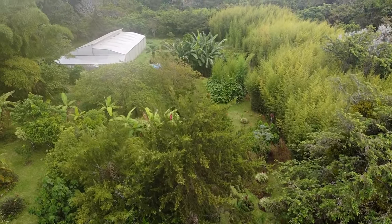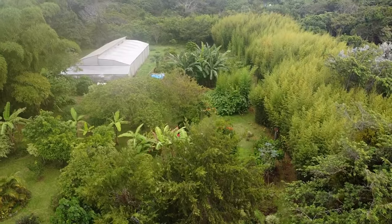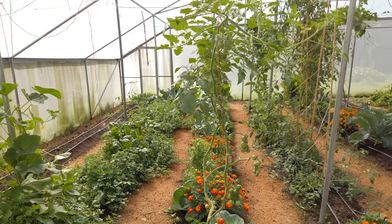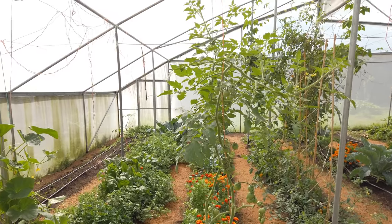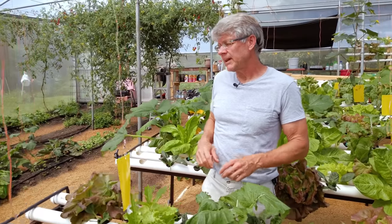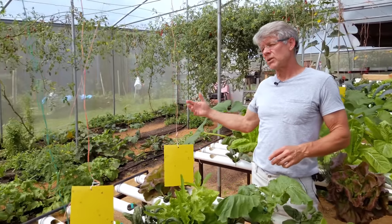In comparison to growing vegetables in soil, like I do off to the side, there are some plants that are more conducive to this than others. Obviously, the ones that grow big need to be in soil. They will outgrow this system too quickly. This is so much easier. As you can see, I have to weed this. I have to apply nutrients to this or compost.